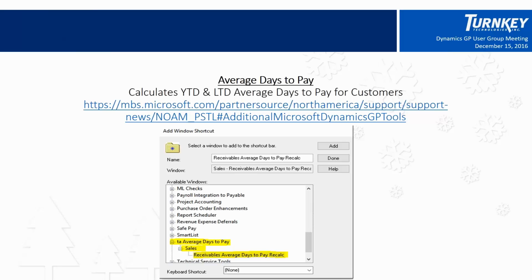Average days to pay. Everyone wants to see what their customer's average days to pay is. This calculates the year-to-date and the life-to-date average days to pay, and gives you a nice report that shows that information.